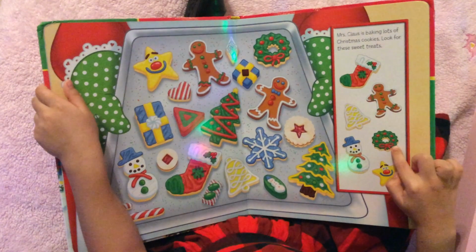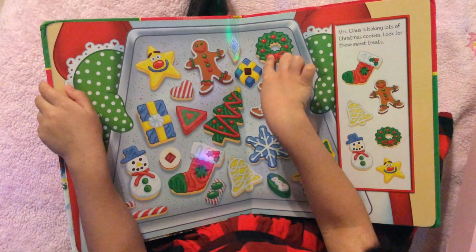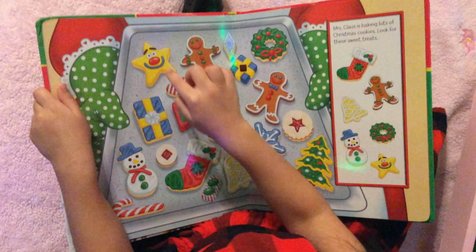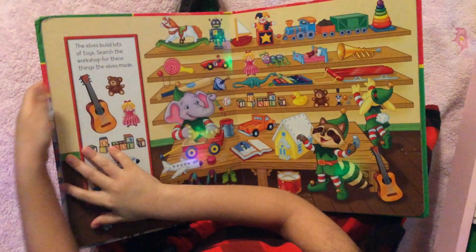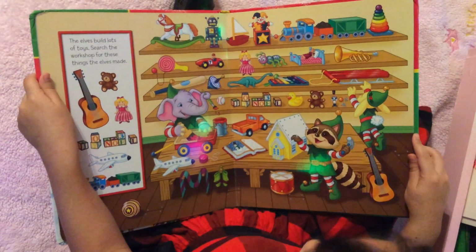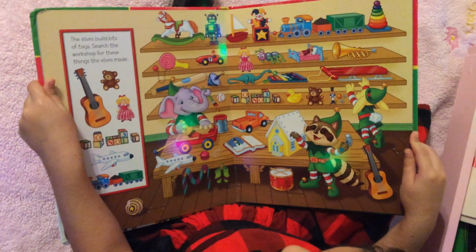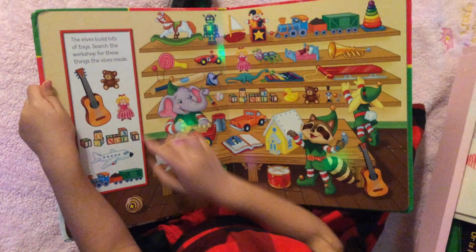that's name is crown. So this crown is here. This snowman is here. And this star is here. Whoa! There are lots of toys! The elves build lots of toys. Search the workshop for these things the elves made.